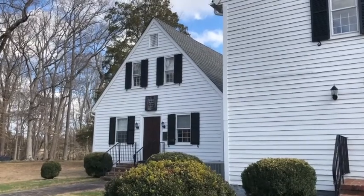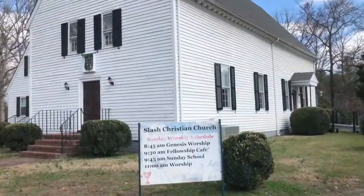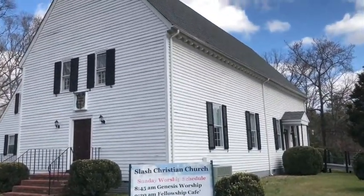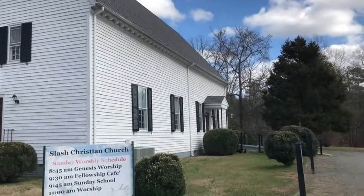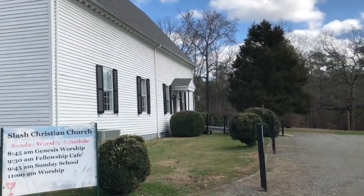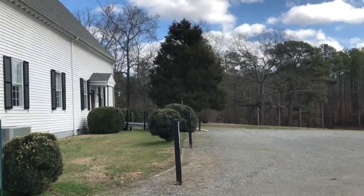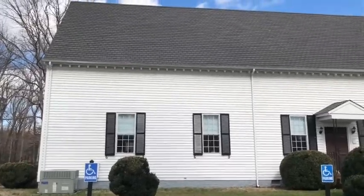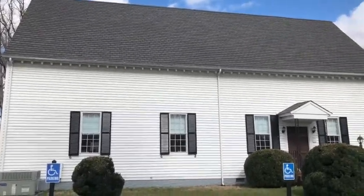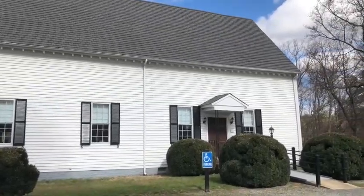Back outside, you can see the educational building built in 1954. You can see the side of the church with the ramp to access the building and the parking area that was added to be close to the building. You can see just how plain the church is.